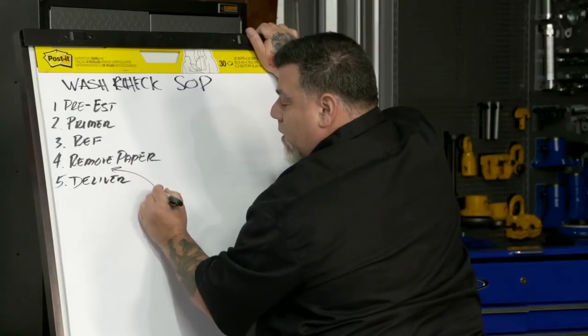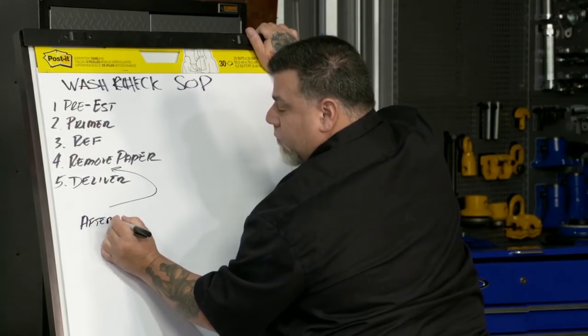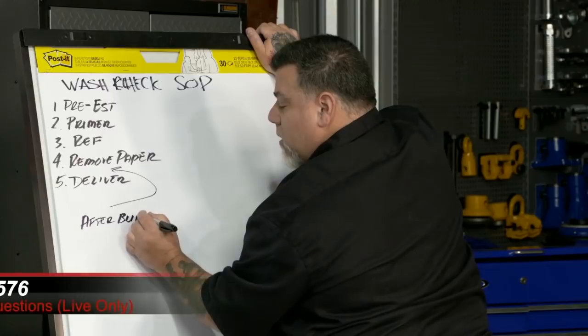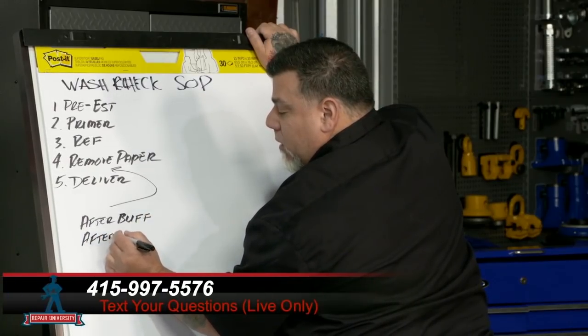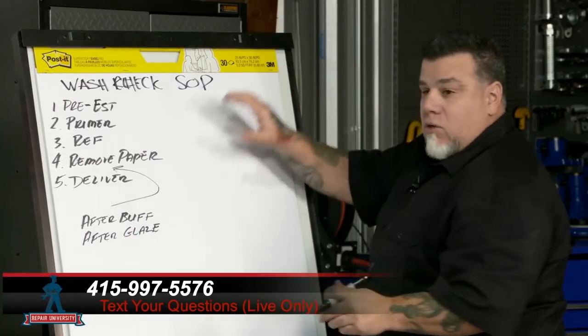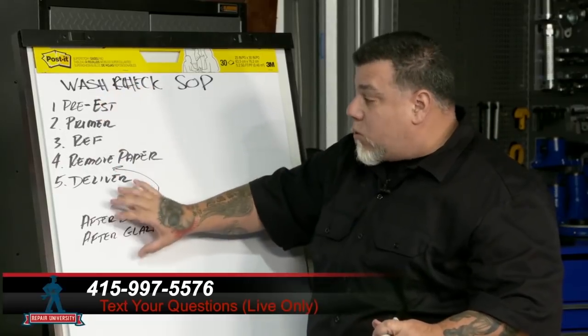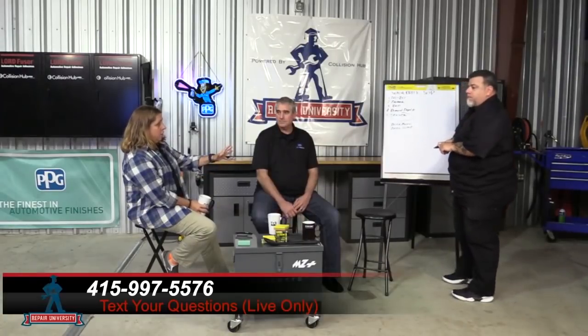In between, though, and we're just going to do this here, you might have one after buff, just before you glaze, because you don't want that stuff drying on there, mm-hmm. You would have one after glaze or to assemble the car, and then you would have your delivery. So you could have either five or you might have seven of these car washes. Depends on how your shop is. So we started thinking we were going to write an SOP for car wash, but now we've got to figure out which car wash we're doing.